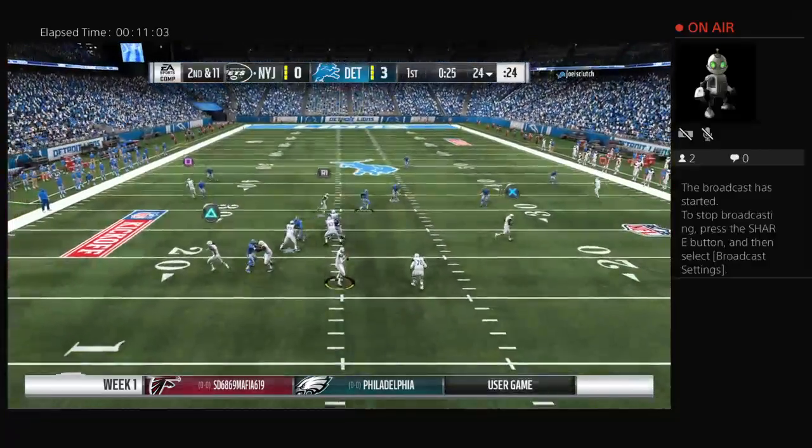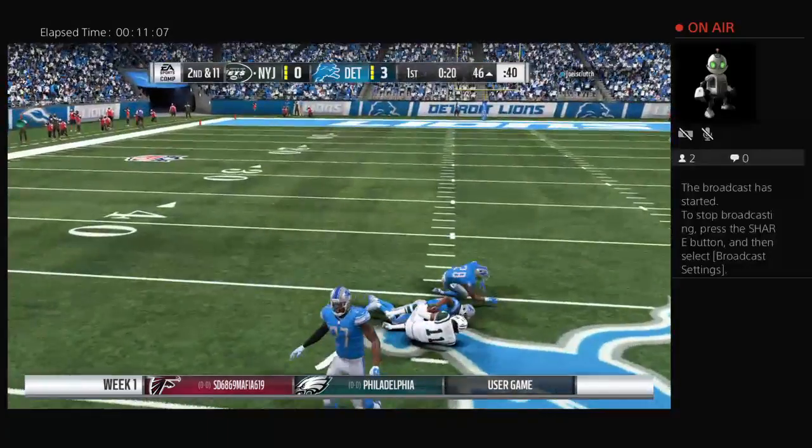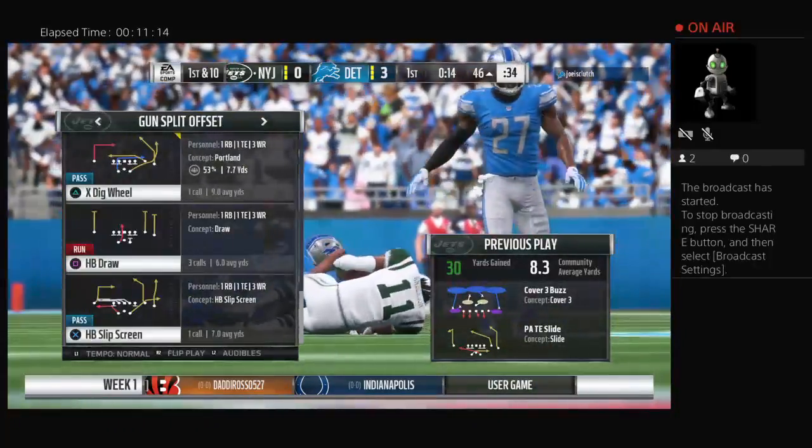To throw on 2nd down is Darnold. He's got him in, complete. And he'll be taken down, but not before they work it across midfield. Give him 30 yards there.